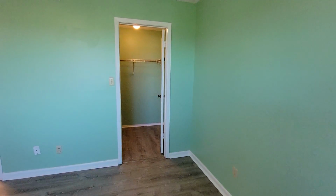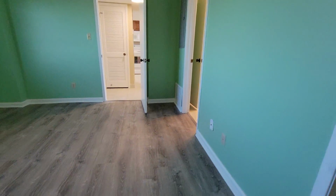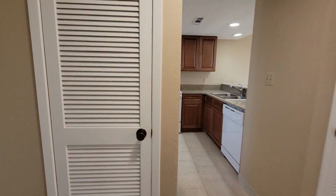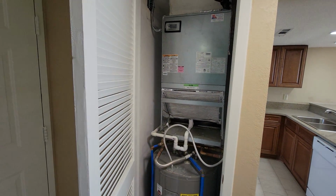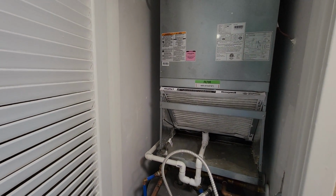Bedroom number 1, you got a nice walk-in closet. We have a LVP floor in this bedroom and the closet. It does connect to a bathroom, which we will check out in 1 second. Right as you walk in the front door, you have your utility closet with your air handler and water heater. Both of these look in very good condition, if not brand new.